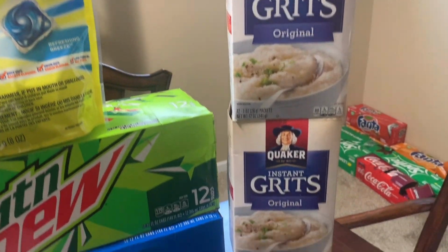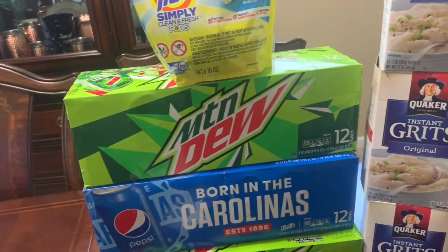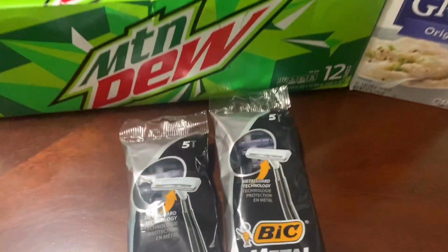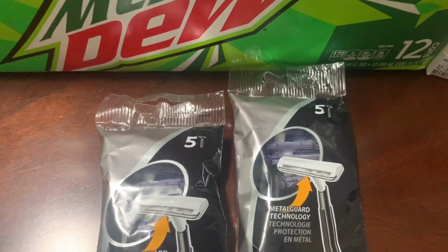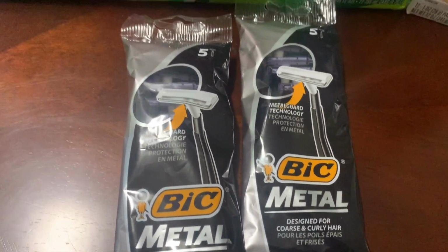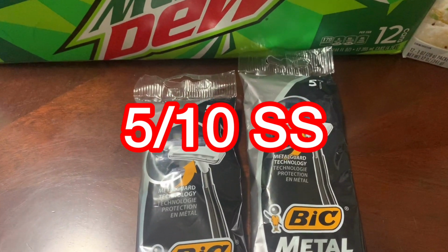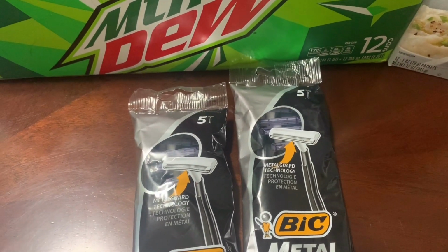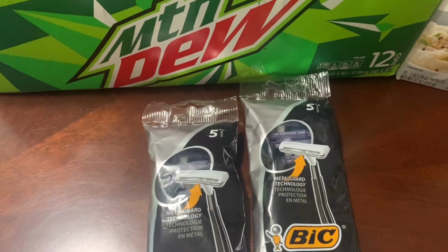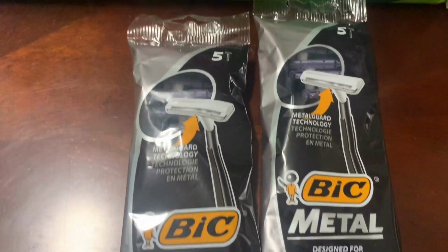Three more of the Quaker Grits, $2.50 each. We have that $2 off of 6 digital coupon. And then I picked up 2 packages of the Bic metal razors. Finally found them. I used a $2 paper coupon, made them free. I forgot which insert, but that coupon expires today, as well as that other Bic coupon in the previous transaction. So no need to even tell you where it came from, but it expires today.